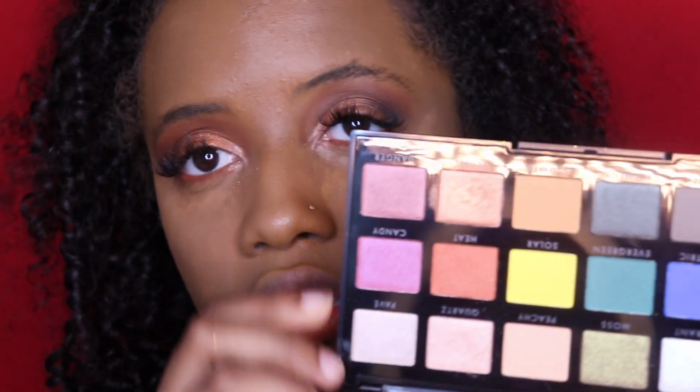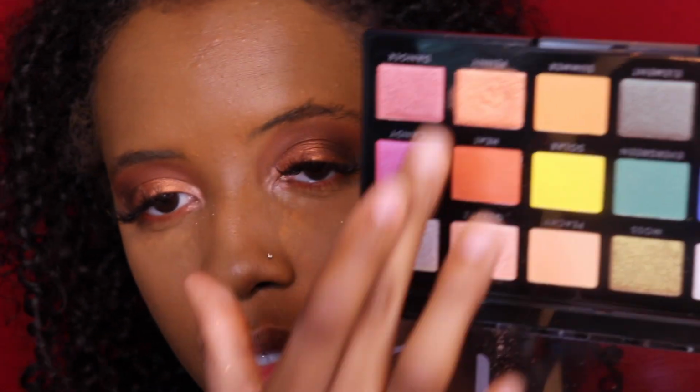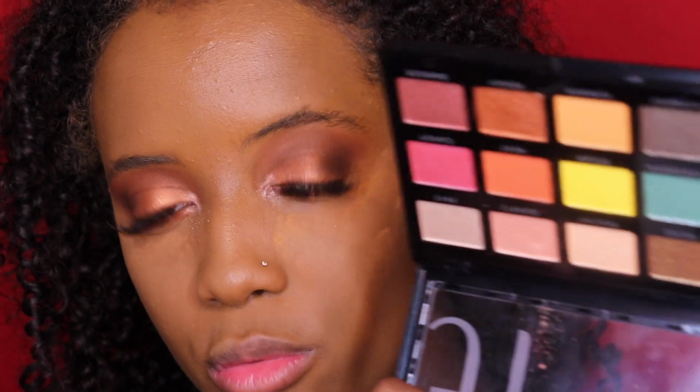This Penny color right here, so gorgeous. It's what I used on the lid. Quartz is what I used on the inner corner. I really love the formula of these shimmers. I'm really curious and excited to use the mattes in this palette.